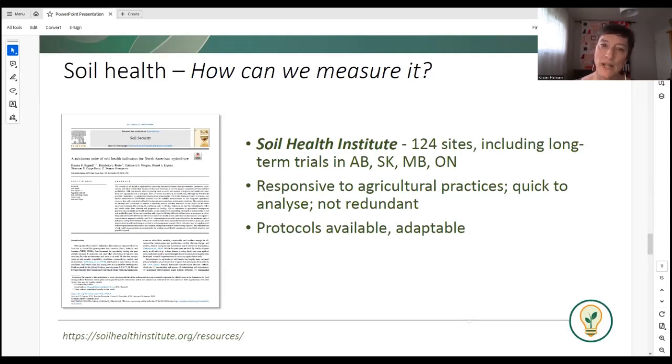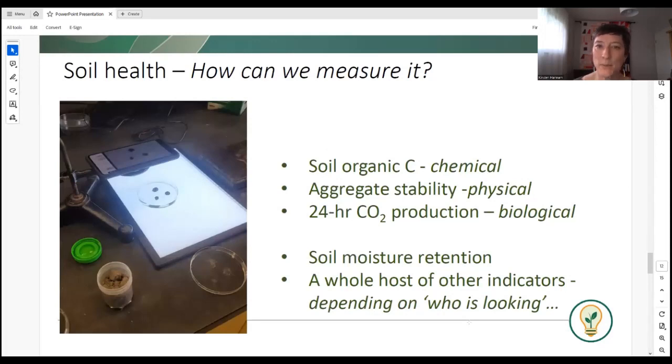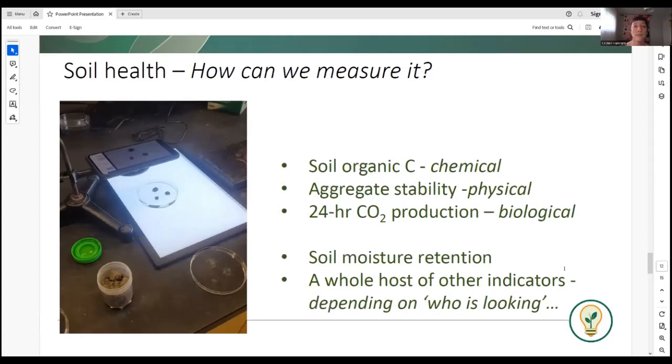And they were looking for indicators of soil health that were responsive to different agricultural practices, that were really quick for a lab to analyze, or relatively quick, and that weren't redundant. So they were looking for a set of indicators that would provide unique information. And then they developed a set of protocols that they've made publicly available and that can be adapted for different labs depending on what equipment they have. Next slide, please. So this is the approach that we've decided to take, and several other living labs across the country are also taking, including the living lab that Vern Barron and Darren Brugel are working on in Alberta. So that's really exciting because it means measurements that we take will be meaningful to participants in the Alberta Living Lab and vice versa.